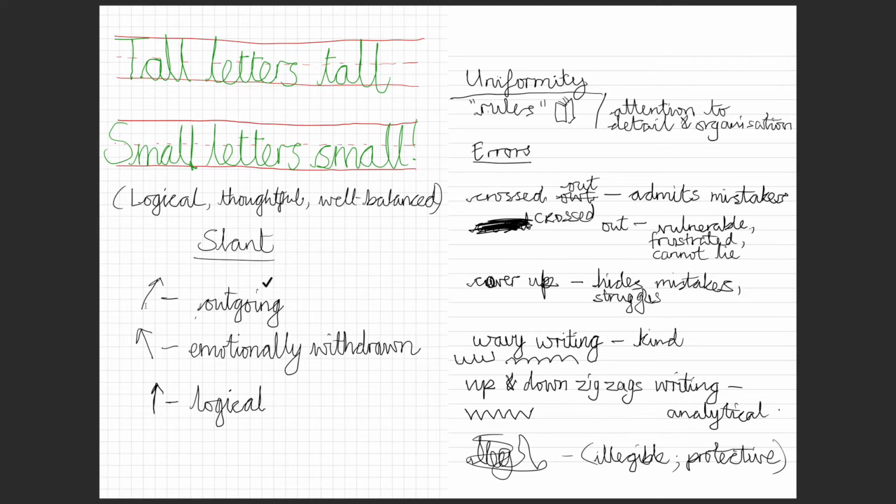But as I say, there are reasons, and this is why you can't just take one trait in someone's writing and judge their whole life by that. You have to look at what else is going on in the writing. Okay, someone that's writing straight up is a balance. These people tend to be very logical.